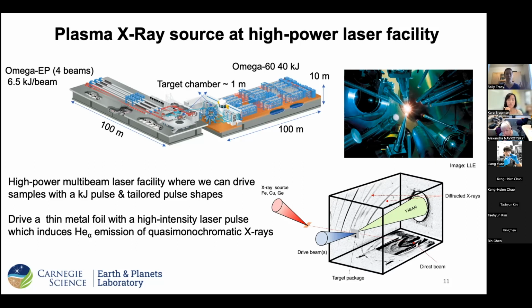However, we don't have an X-ray light source facility located at these high-power laser facilities, so we have to generate our own light source. How we do this is using a technique known as a plasma X-ray source, where effectively we impinge a thin metal foil with a high-intensity laser pulse, and that induces helium-alpha-like quasi-monochromatic X-rays, which aren't collimated at all. So we collimate them with a metallic pinhole and scatter them from our sample, and then collect data on image plates that we surround our sample with, shown schematically here.